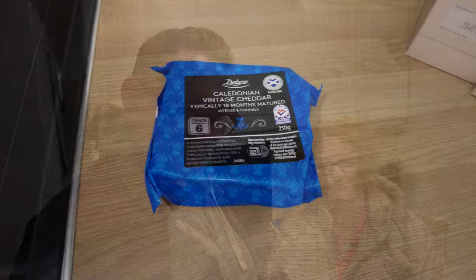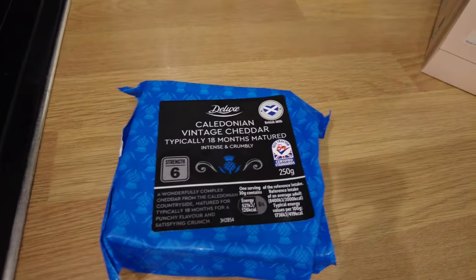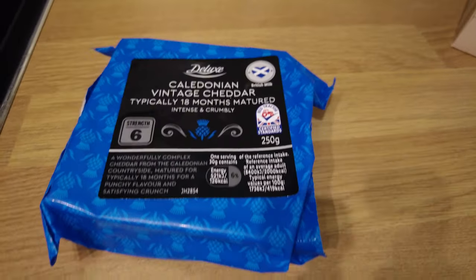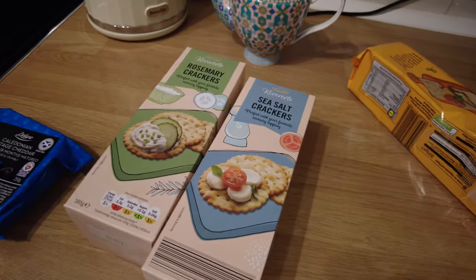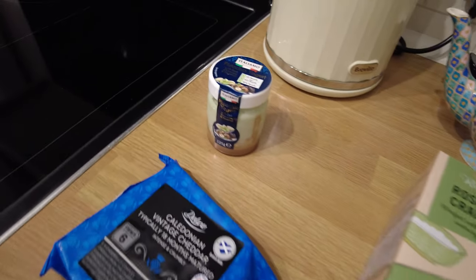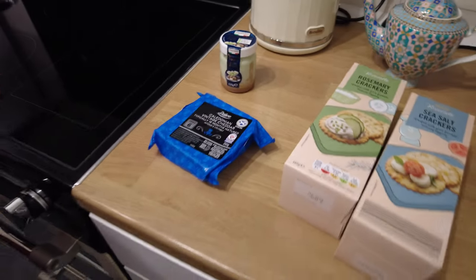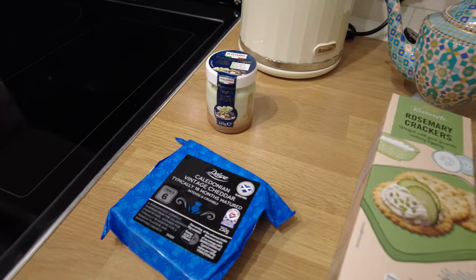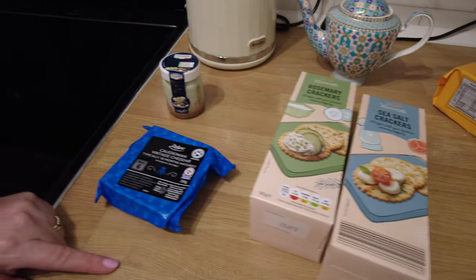So Tracy wants to try this Caledonian vintage cheddar. Typically 18 months matured. Intense and crumbly. Are you going to have one of these crackers? I might try them, see what they're like. And then she's going to tell you what this pistachio yogurt is like. And what are you going to try, Colin? Your pistachio yogurt? I'll have a little tiramisu. Are you going to try some of this? Yeah, I'll try some of that. Are you having your tiramisu? I've got to taste it, haven't I?